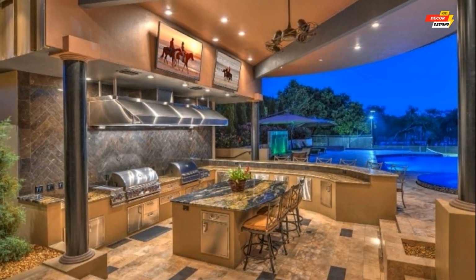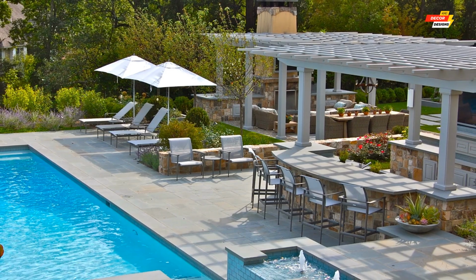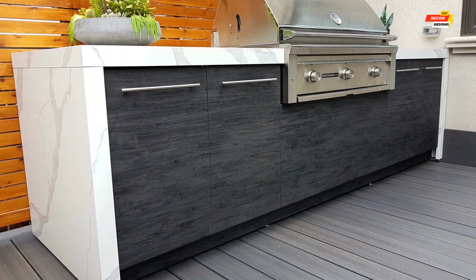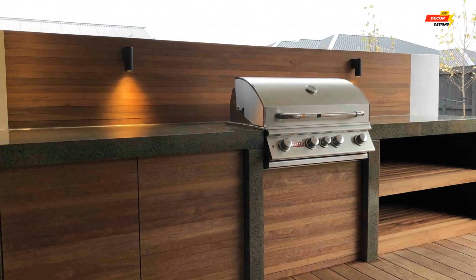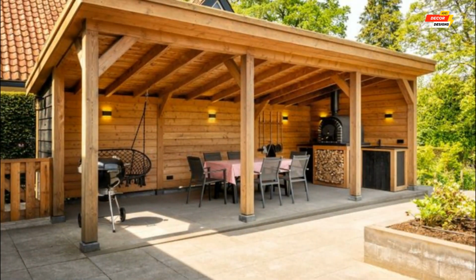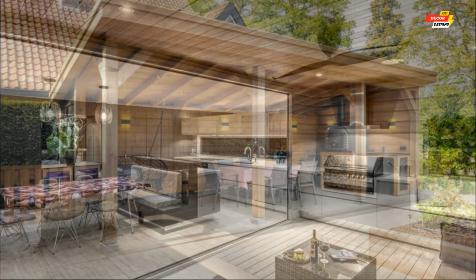To inspire your next outdoor culinary adventure, we've curated a list of 10 stunning modern outdoor kitchen designs. These ideas showcase the latest trends in outdoor living, combining functionality with style. Whether you're a seasoned chef or a casual cook, these designs offer something for everyone. Here are 10 inspiring ideas to help you create a stunning modern outdoor kitchen.